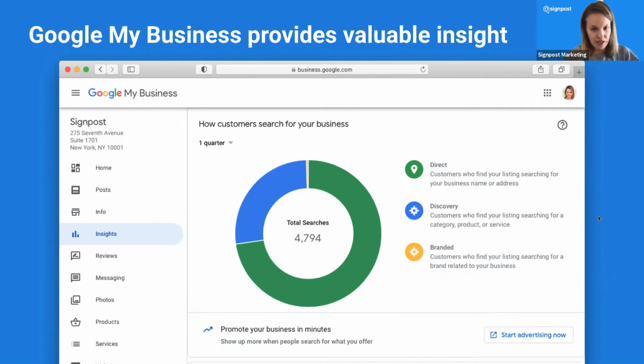This is an example of the Signpost search. We get a lot of direct traffic because we get a lot of referrals. We're a one-word domain, so it's easy for people to type in signpost.com and find us. However, that may not be the case for everyone. It's important for us, and for many people, to be discovered in their area too. That's what that graph symbolizes. These are all available in the insights area too.